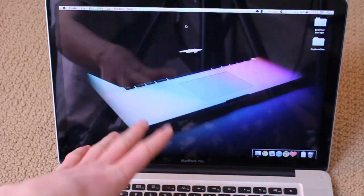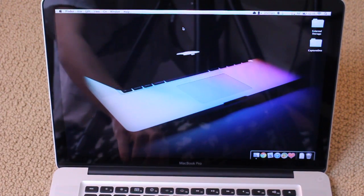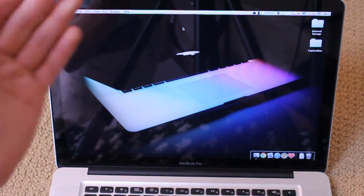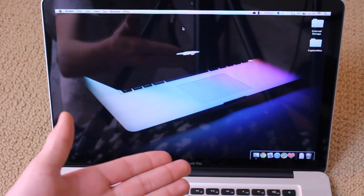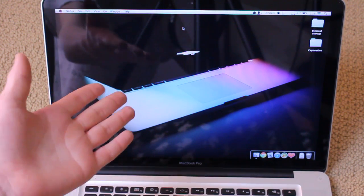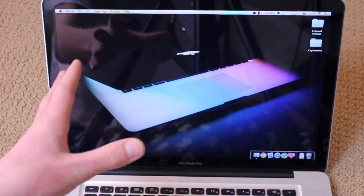Other than that, though, this thing runs like a madman in terms of video encoding, and I'll show you the Geekbench test in just a second at the end of the video so you can compare and contrast between the 2009 top-of-the-line iMac model, and then this, the top-of-the-line stock MacBook Pro you can get.